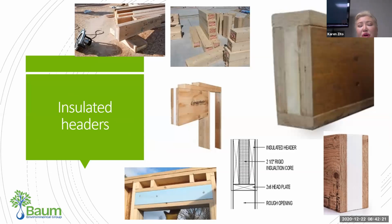Insulated headers are another part. Now, I will tell you, I have not seen too many of these in homes. This is sort of what we as visual inspectors leave up to our discretion. Wood is not an insulating barrier. Wood is not considered an insulating barrier. So headers above doors are required in the code book to have insulation in between.